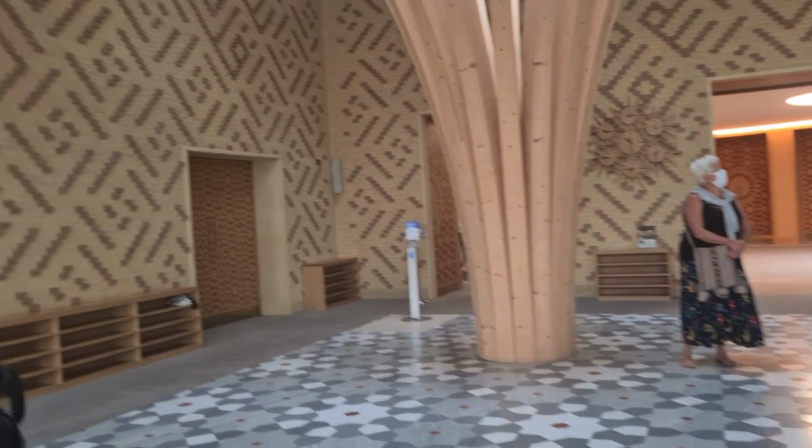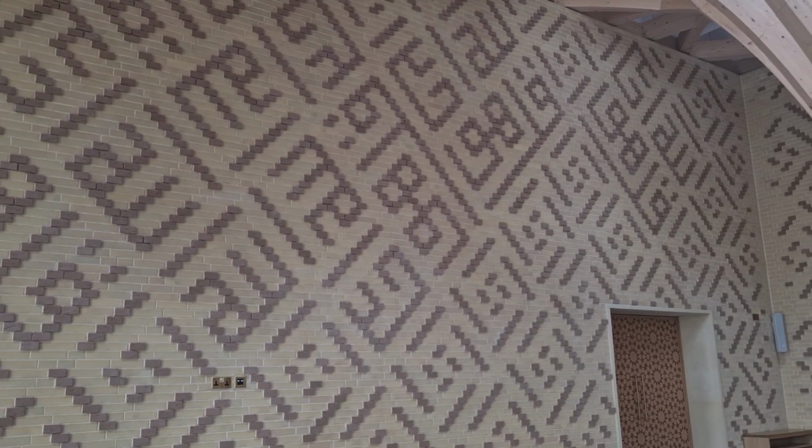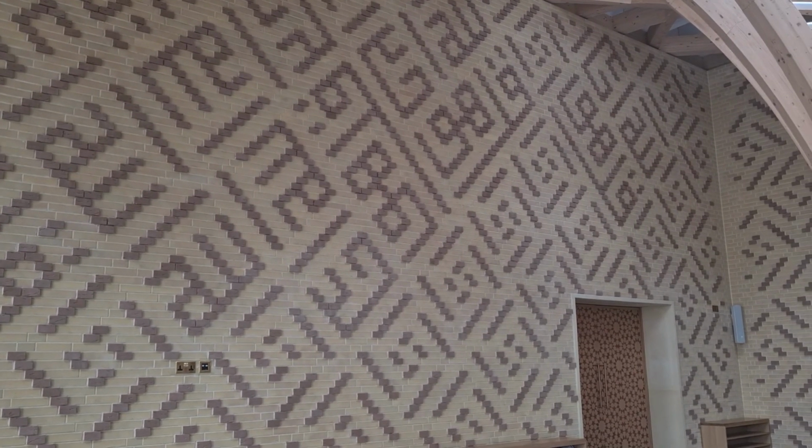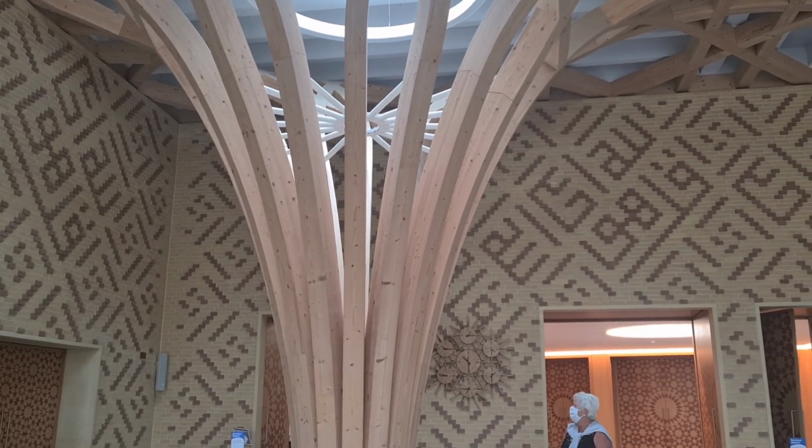You've also got the colour of the walls. So the colour is called Cambridge yellow, which is the same colour as the colleges of Cambridge. So it's called Cambridge Gold, so it's Cambridge yellow. So there isn't anything else. Everything else is wood and timber.